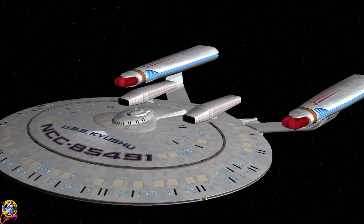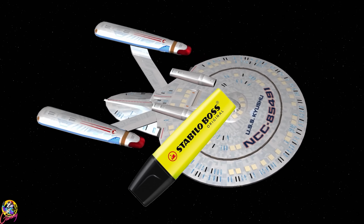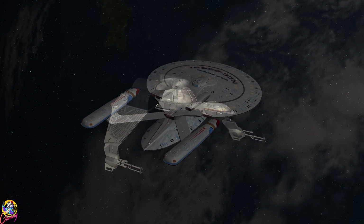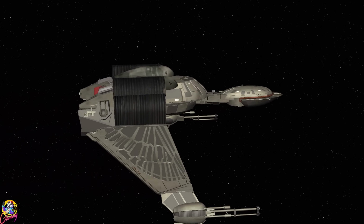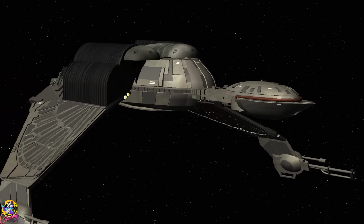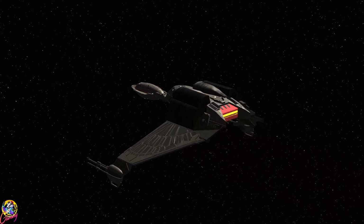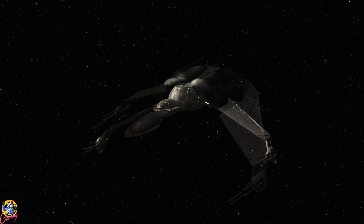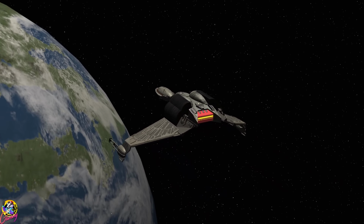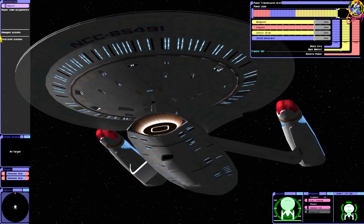It also features weapon pods which can fire photon torpedoes. Rather amusingly, these weapon pods are Stabilo highlighter pens. Today, we are going to be facing two Klingon Bird of Preys. Will the New Orleans be powerful enough? I think with the torpedo pods, this should pose a threat to the Bird of Preys. However, the Klingons are good at hit and run tactics, and of course, far more maneuverable. Let's see what happens. Okay, here we go.